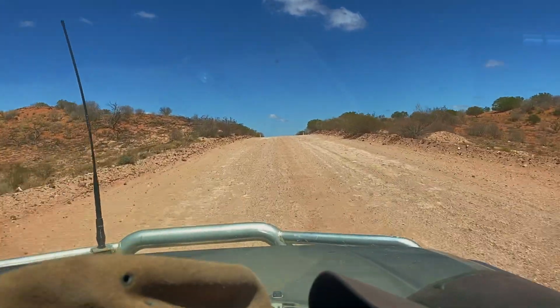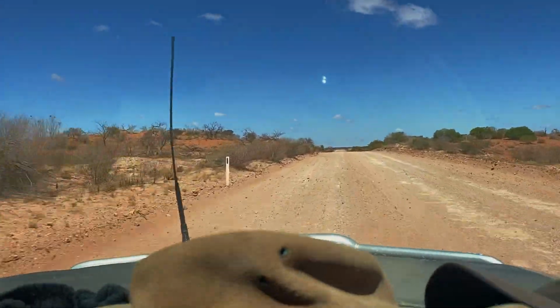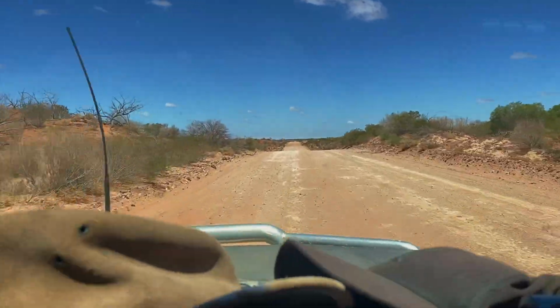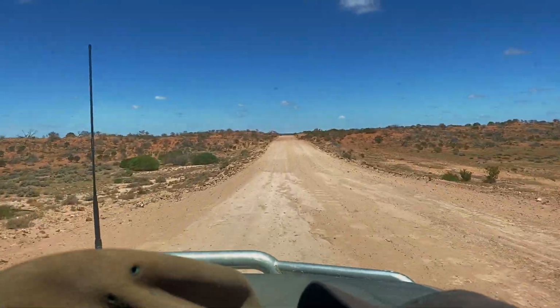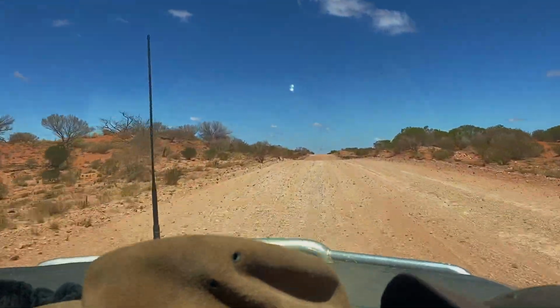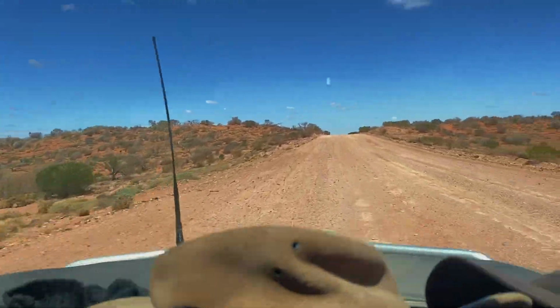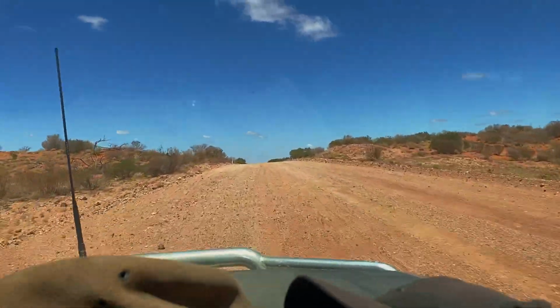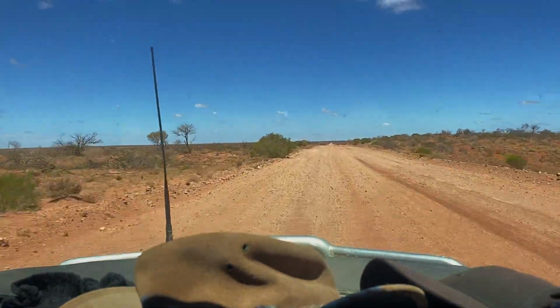The road is horrible. Look at my aerial. It's pretty bad. We're on the Borefield track. I don't know how much further we're going to go. The colour of the soil has actually changed a bit. It's got a bit redder. Oh, we must be getting close because I'm starting to get service now, so 4 million people are starting to text me now.